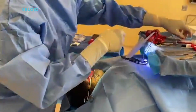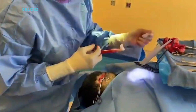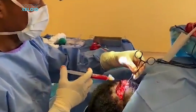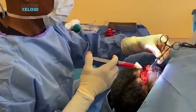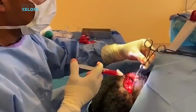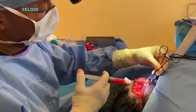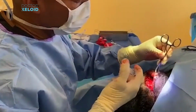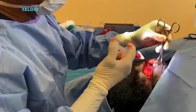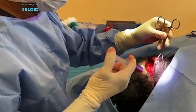Right, so next thing we're gonna do, this is PRP, platelet-rich plasma, and we took his blood, spun it down, separated the platelets from the serum and the red and white cells, and now we're putting those platelets back into the wound.